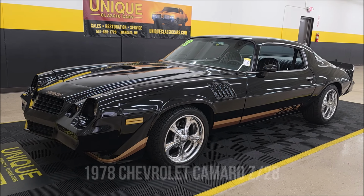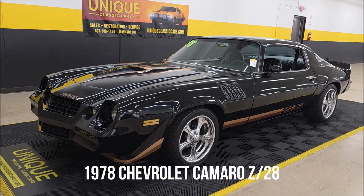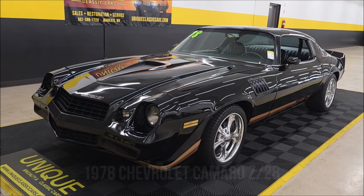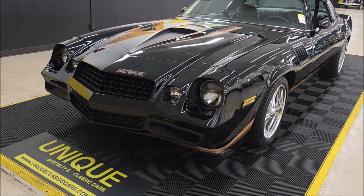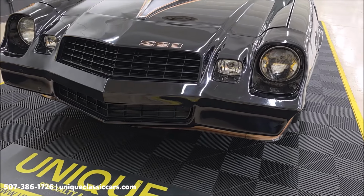1978 Chevrolet Camaro Z28 here at Unique Specialty and Classics. An LS2 swap, so 6-liter LS2 underneath the hood. That's paired up with a 5-speed manual transmission. Let's take a look at this front fascia, grille, headlights.